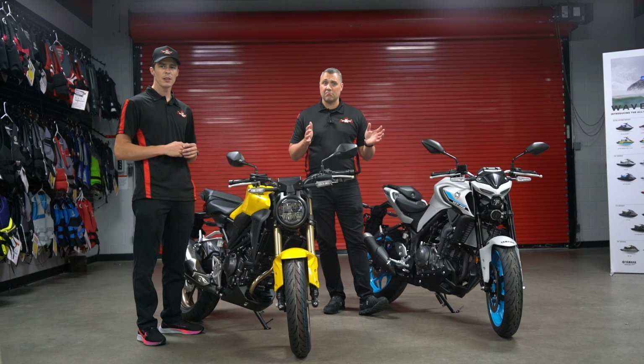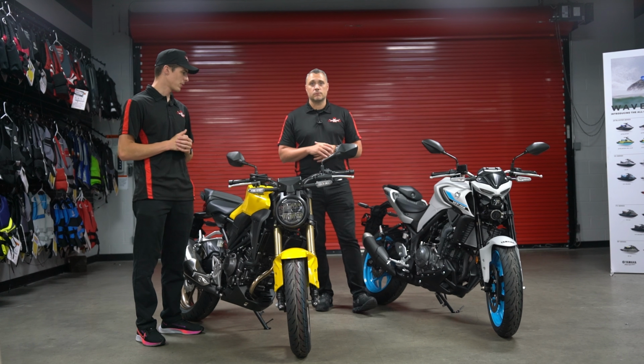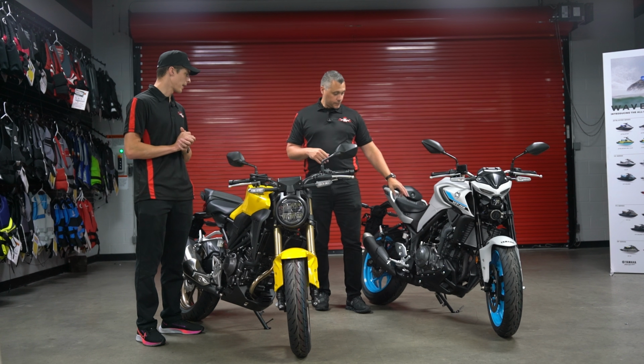Similar wheelbase? Yeah, very similar wheelbase. 54 here, 0.3 on the Yamaha MT-03. And we're looking at about 53.2 on the CB, so not too big of a difference when we're talking about bikes that are about 100-mile-an-hour bikes, more or less.